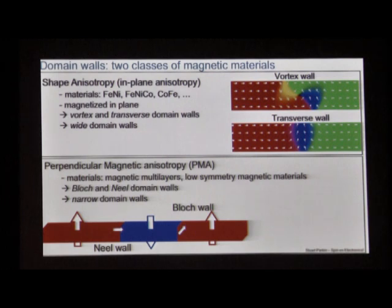Not useful technologically, but we can make much narrower wires by increasing the magnetic anisotropy, so the moments want to either be up or down, and that means the walls will shrink in proportion to the energy difference between the up and down directions. So we introduce some kind of magnetic anisotropy that forces the magnetic moments, in this case, to be pointing perpendicular to the plane of the wire.